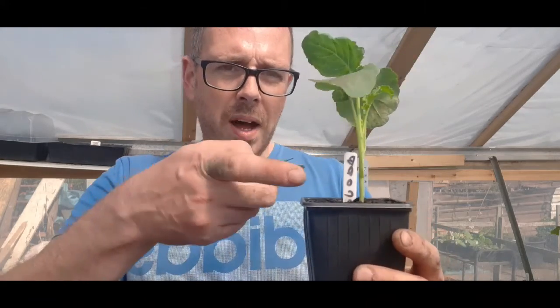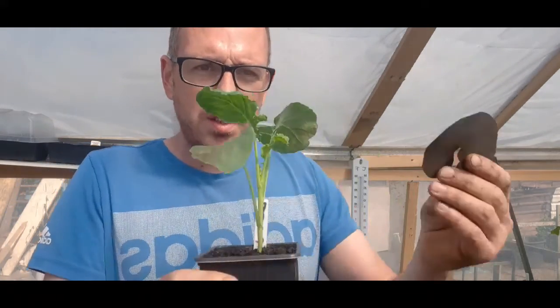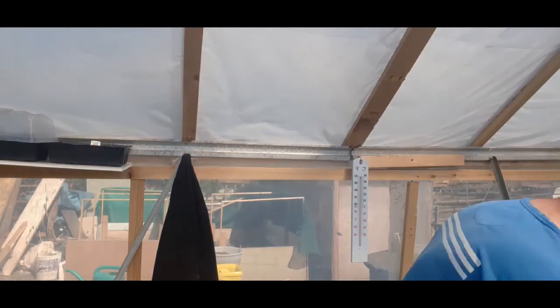I am thinking about putting it around the plant before I put them outside to start hardening off, because I don't know how far the root fly jumps or flies or whatever. So I don't want to take any chances, but it's quite easy to do. What I'll do is I'll put one on now and show you.